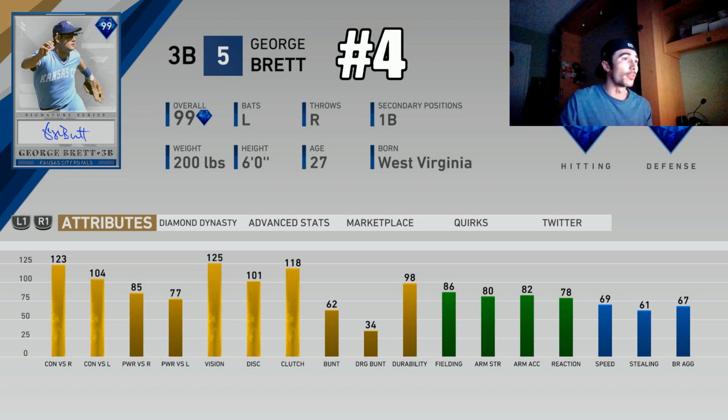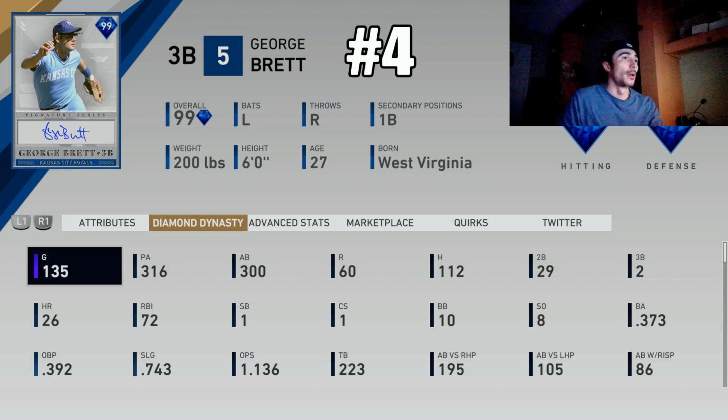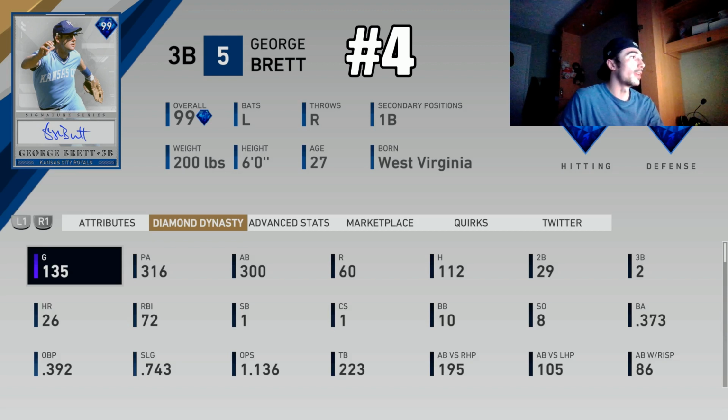Coming in at number 4, honestly could be a little bit higher. I had to go with a few other guys ahead of George Brett, but this card has been one of my best hitters. I had to rank him higher than a lot of these other cards simply because he has been so dominant for me. Through 135 games, he's hit a ton of extra base hits, with 112 hits and 57 of those being for extra bases, which is a few more than half. That's really insane, honestly.